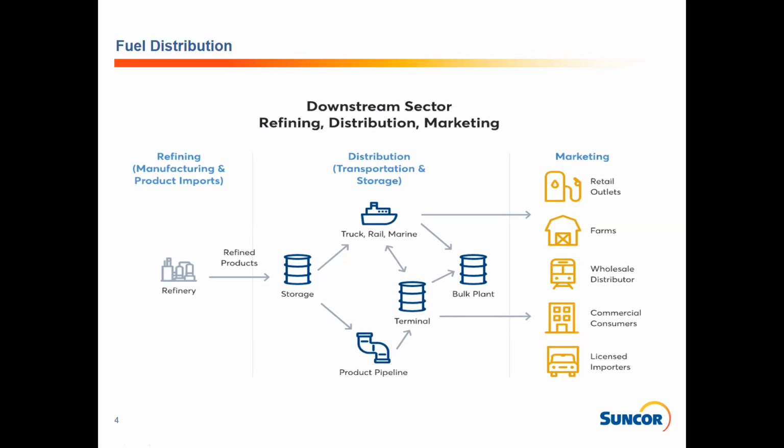We also have storage specs, specifications for truck, rail, and marine. We have specifications for pipelines. We have specifications at terminals and bulk plants. Specifications do apply at retail. We don't do a lot of testing there, obviously. We do monitor tanks for water and things like that, but most of the testing is happening at the refinery and terminal level, but we are monitoring the fuel every step of the way.